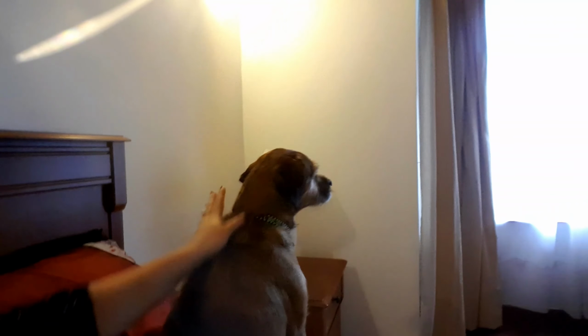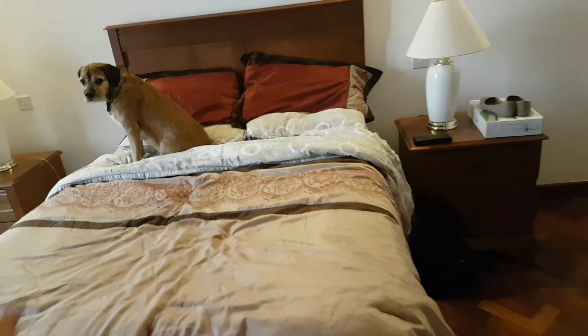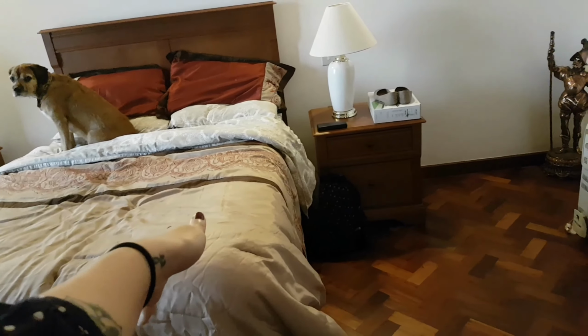Morning guys, it is my first day in Kenya. This little munchkin slept with me all night. We could do a little room tour. It's kind of funny because this is the same bedding I have on my bed at home right now. There's a dresser here.